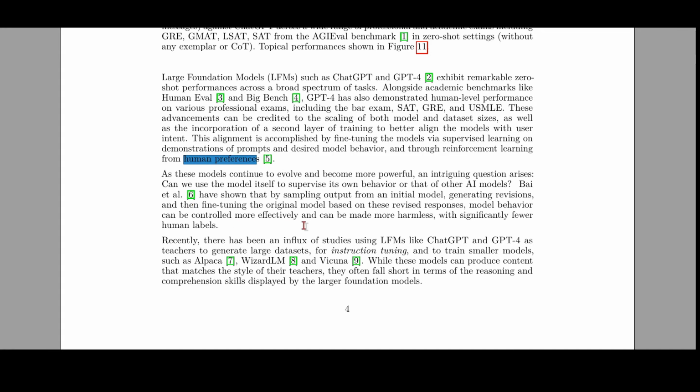Recent models like Alpaca, Wizard LM, and Vicuna seem to have explored this direction to produce smaller models compared to the teacher model, which in most cases is ChatGPT or GPT-4. What these models have is called instruction tuning. Let's get into the details of instruction tuning soon, but the drawback of instruction tuning is that the resulting models seem to lack reasoning skills that are pretty much the strength of teacher models like ChatGPT.